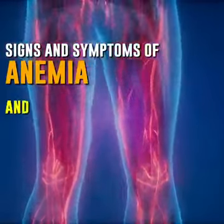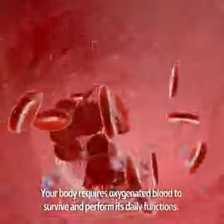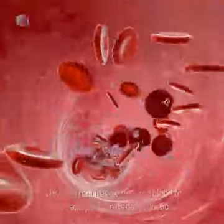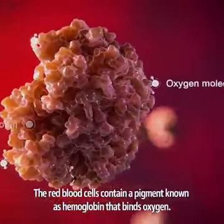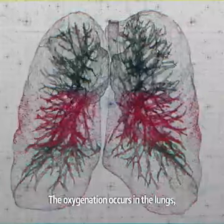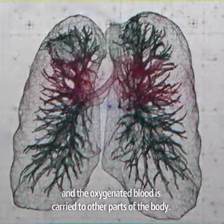Signs and symptoms of anemia and what to do. Your body requires oxygenated blood to survive and perform its daily functions. The blood carries oxygen with the help of red blood cells. The red blood cells contain a pigment known as hemoglobin that binds oxygen. The oxygenation occurs in the lungs, and the oxygenated blood is carried to other parts of the body.